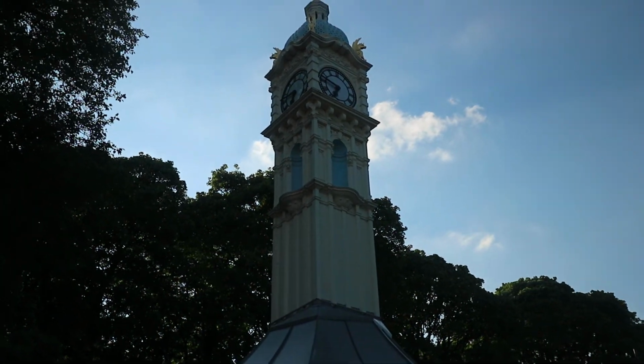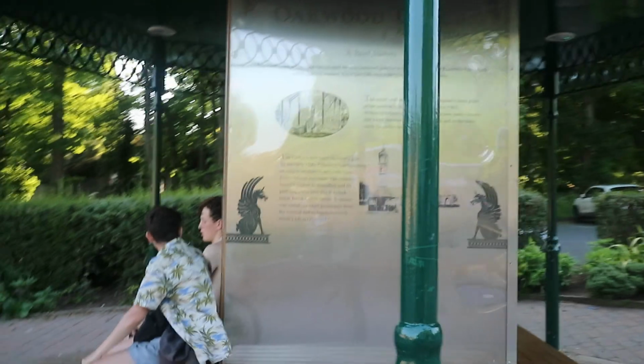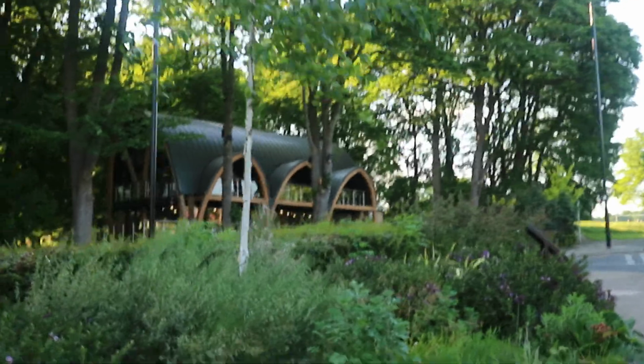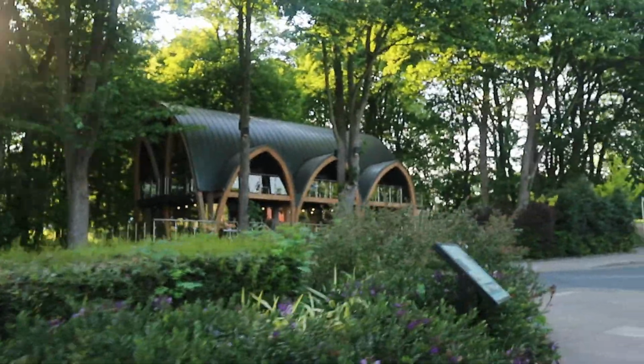There it is, beautiful. And this tells you about the history. There you are. Then we've got this wonderful building here, very, very new. And it is a bar restaurant. Gorgeous.